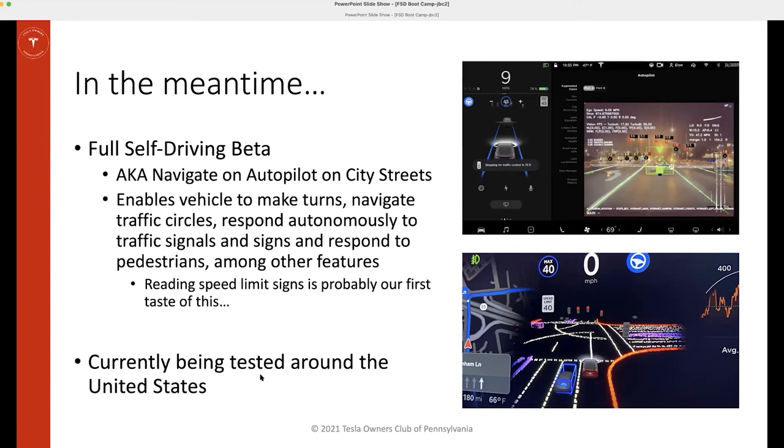You do or don't need to put a destination in. I've noticed it works a bit better if you do program a destination in. Otherwise, the computer is doing this weird prediction based on, like, hey, 9 times out of 10 when you take this route, you turn left or right, or the driver that passed you before does that stuff.